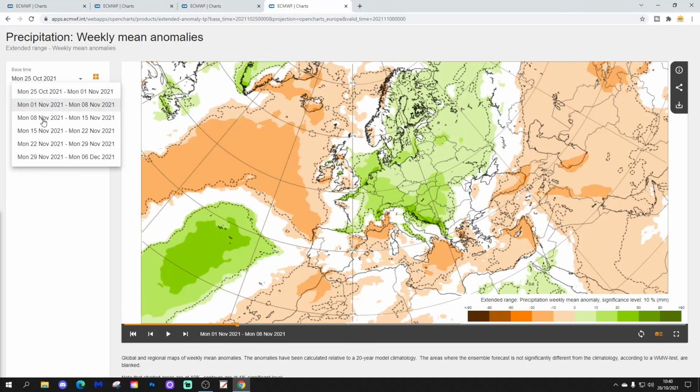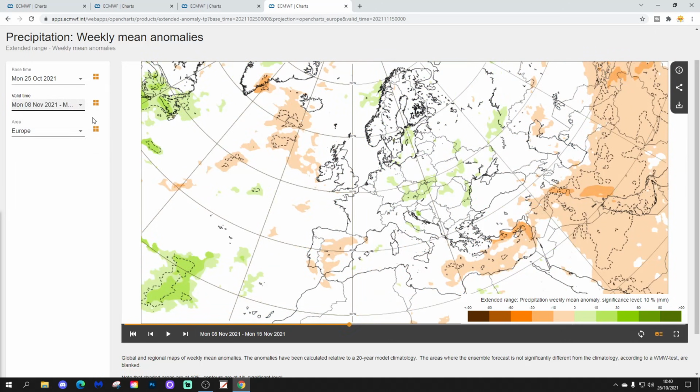And then week 3 precipitation from the 8th to the 15th of November looks like that. So Eastern Europe looks a little bit above average with rainfall, anywhere from like Germany towards the Black Sea. It's a weaker signal, but hints at being wetter than average through there. But west of Europe probably hinting at being a bit on the drier side, particularly Ireland, Spain and Portugal.